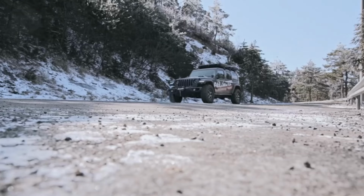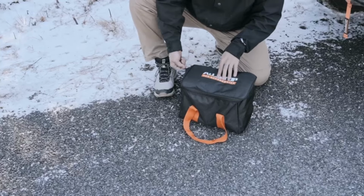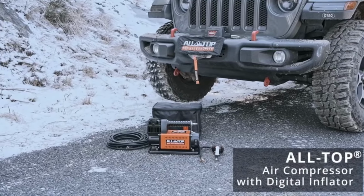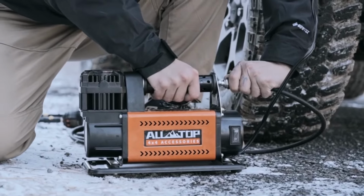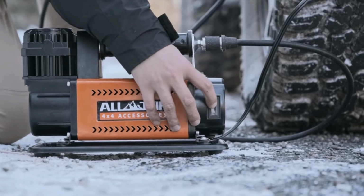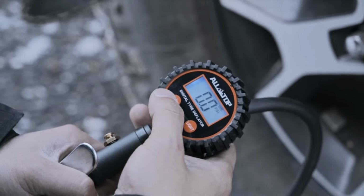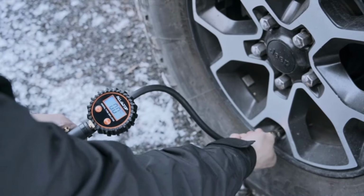Number 31. Keep your tires ready for any terrain with the all-top Air Compressor Tire Inflator Kit. This 12V portable inflator delivers a robust airflow of 7.06 ft³/min, perfect for truck tires and off-road adventures. Its heavy-duty design ensures durability, while the max 150 psi capacity caters to 4x4 vehicles and RVs. Equipped with a digital pressure gauge, precise inflation is guaranteed every time. Conquer any journey confidently with this reliable off-road air pump by your side.